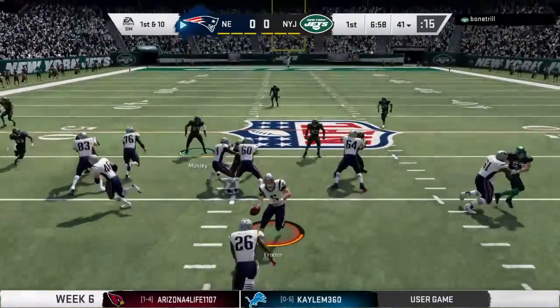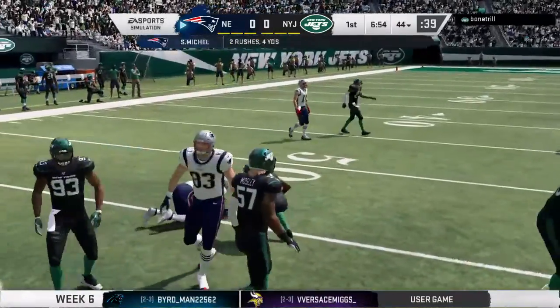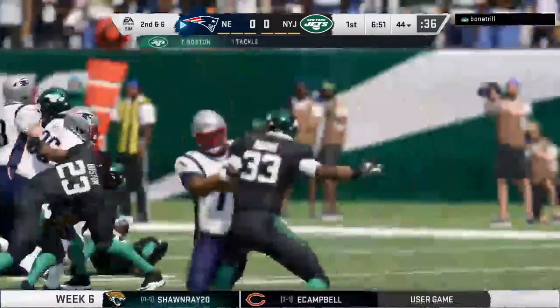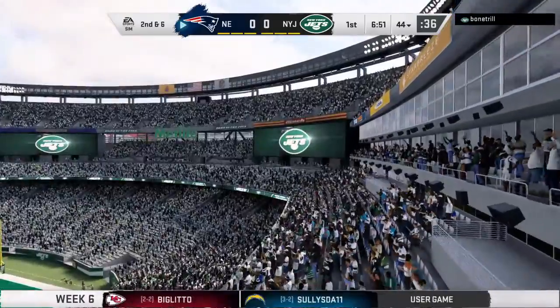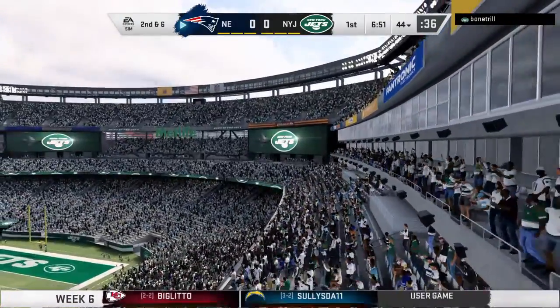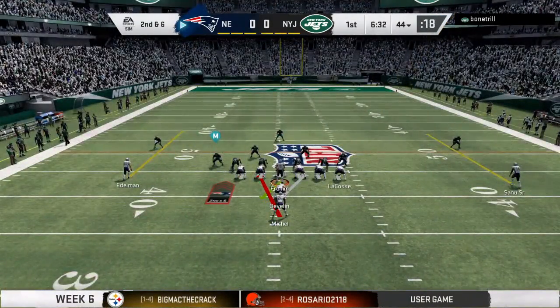Now a first down carry. It's Michel. Trey Boston up to make the tackle. Well, I think that's what they're going to need to do here in the first half. You've got to take some pressure off of this young quarterback, and no better way to do it than to establish the running game early. At the 44-yard line. The run got 4. Now they deal with a 2nd and 6.